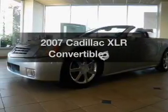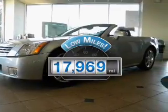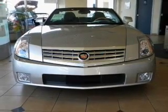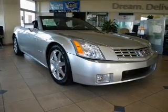2007 Cadillac XLR. If you're looking for an automobile with great attributes, look no further. Low mileage is an important factor in your purchase, and this vehicle delivers a low odometer reading with a reliable engine that responds smoothly to its automatic transmission. Brake safely with the anti-lock braking system.